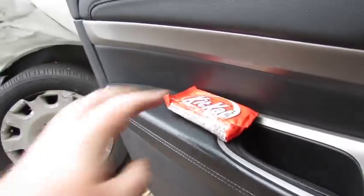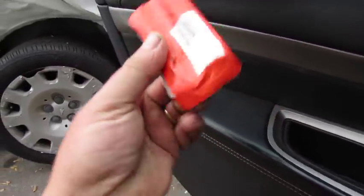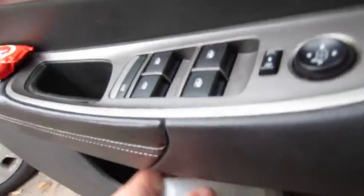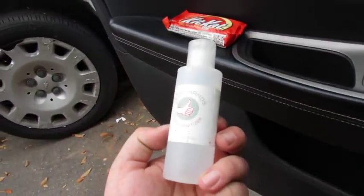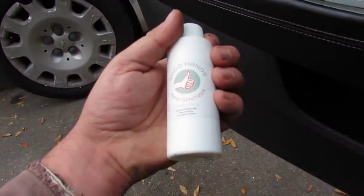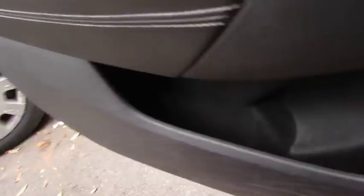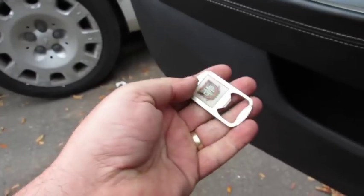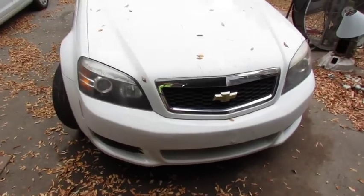Hey, look. For my snack later. Good hand sanitizer. Yeah, that's a big win right there. What else we got in here? A can opener.